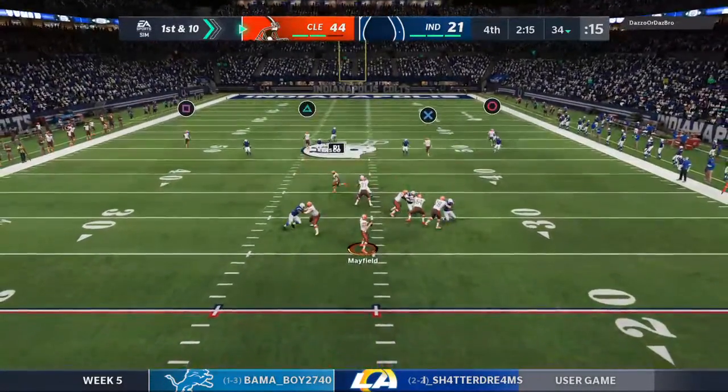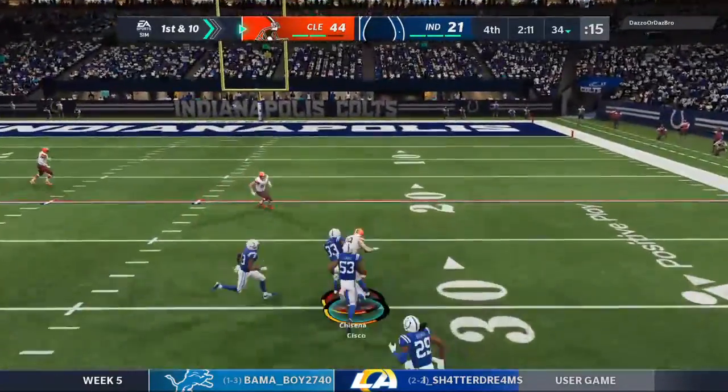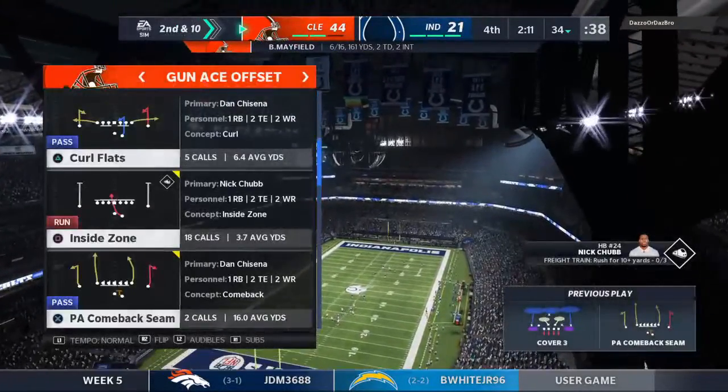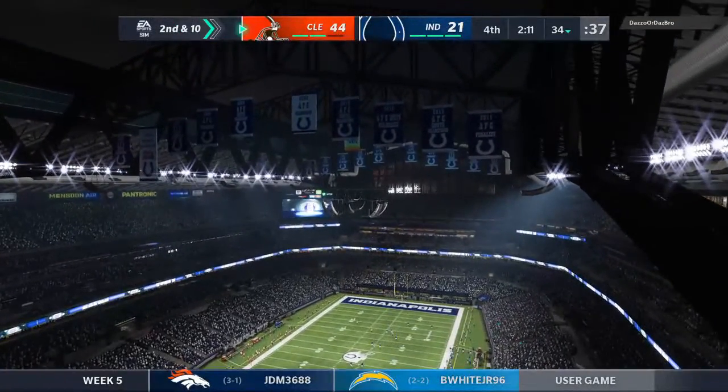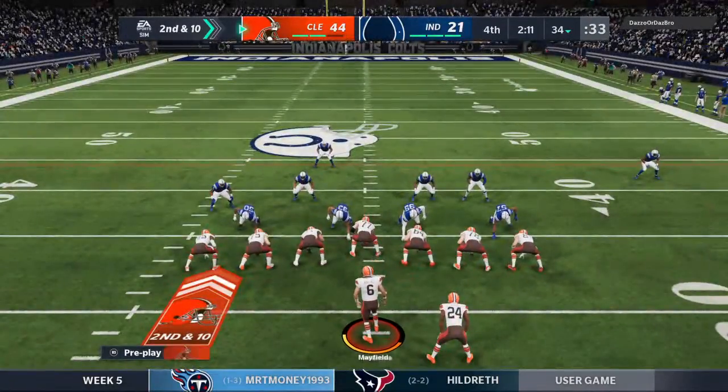A first down throw for Mayfield. He's going to air one out. And this will be incomplete. Physical play on the football there, and it's 2nd down. From the 34, they'll come to the line on 2nd and 10.